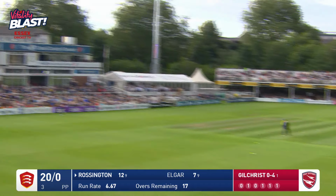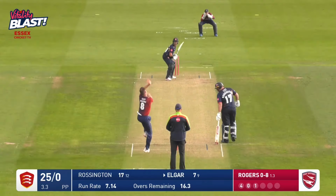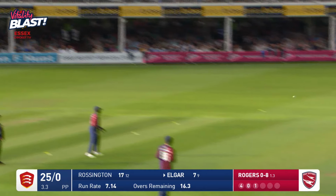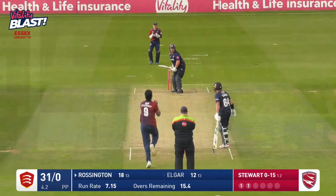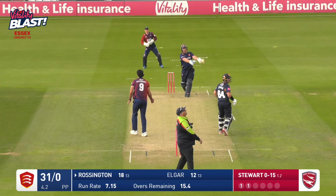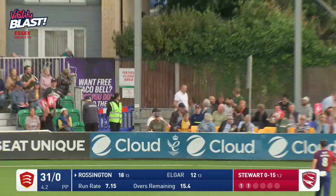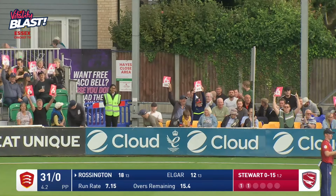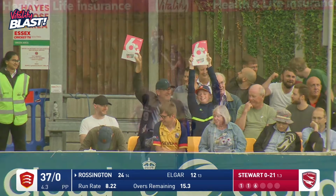Here's Rogers again, bowls to Rossington and gets hold of that and pulls it away to the square leg boundary for 4. And here's Rogers again, that's driven and slammed away between cover and mid off for 4. Good shot. Stewart again. And Rossington's got all of that and then some. That has disappeared over the fence at the Graham Gooch end and gone for the first maximum of the evening. That's 6. 37 without loss.